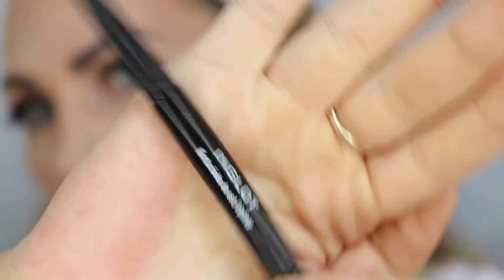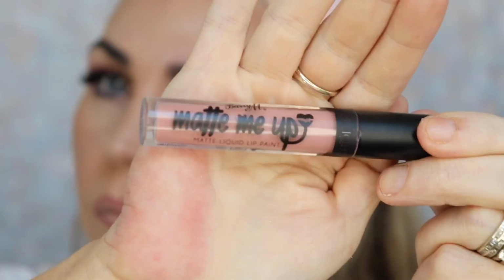I'm going to be using the Inglot lip liner. I don't know what colour it was. I'll have to find the colour for you and list it below, just to line my lips. And then I'll be using 2 lipsticks today. The first one for the base will be Barry M Matte Me Up. And again, I don't know the shade of this one, but I'll have to find it. It's just like a mauve, pink mauve.